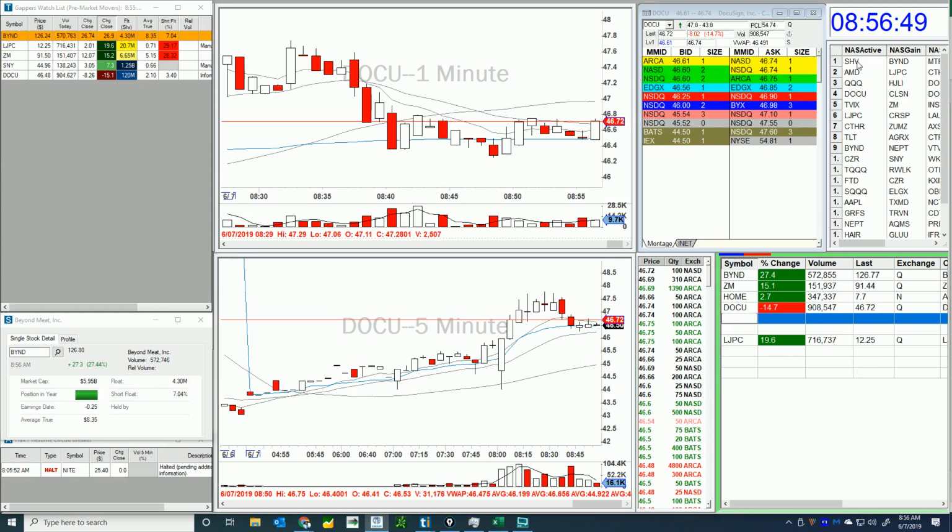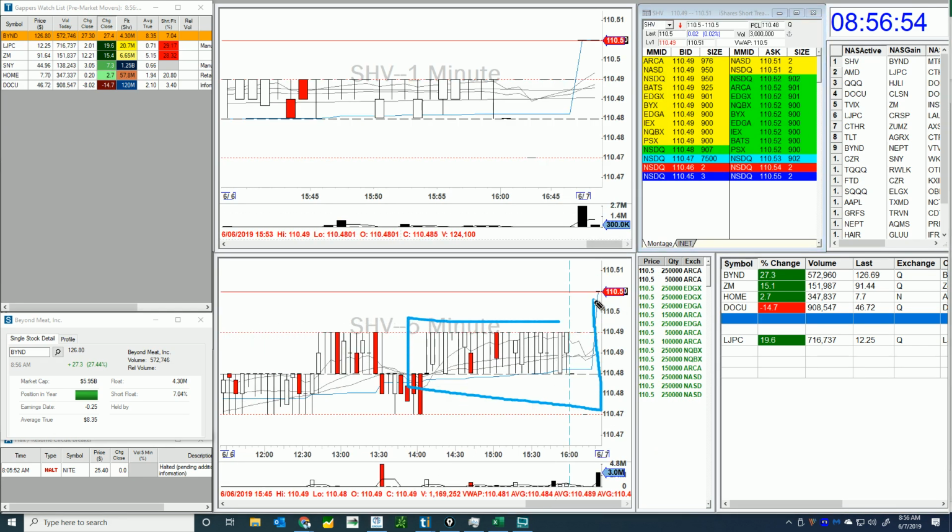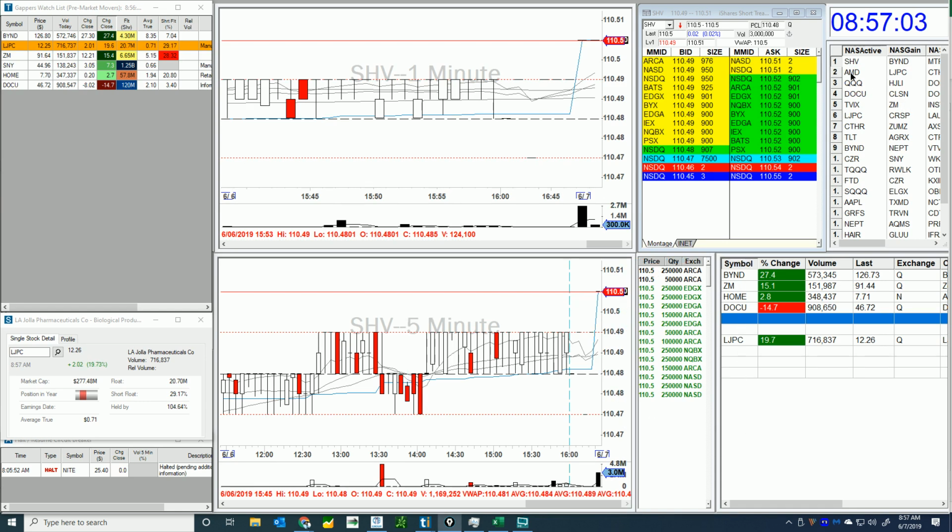All right, let's look at NASDAQ active. So this is strictly algorithm trading here. Just computers battling each other out. 3 million shares back and forth. Look at these time and sales, right? So nothing you want to be trading. So we'll skip that one.